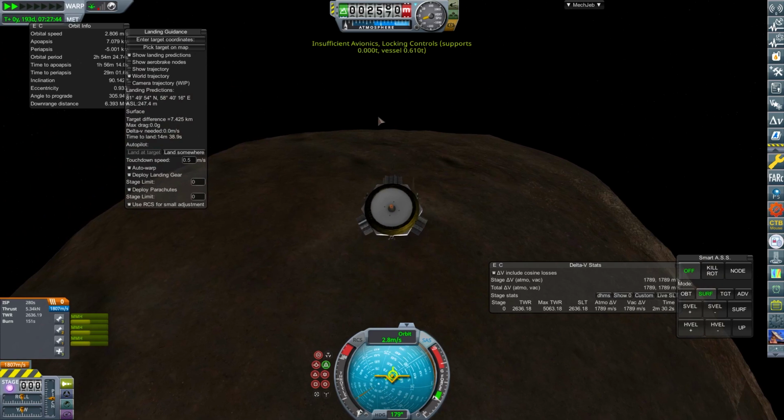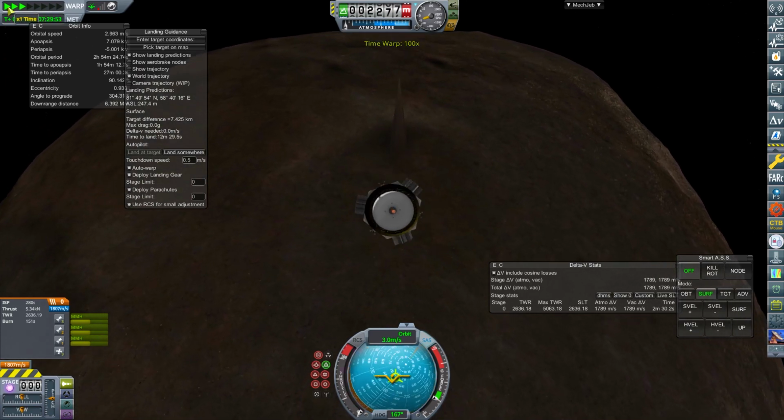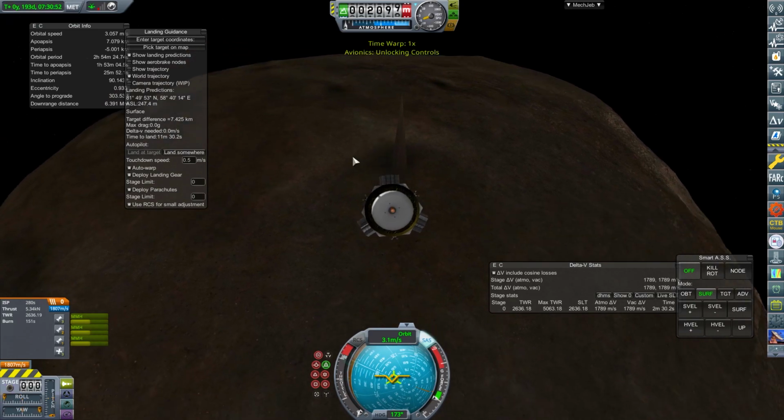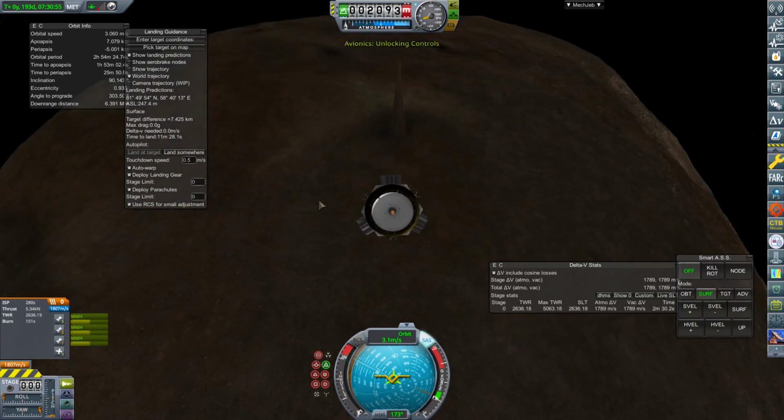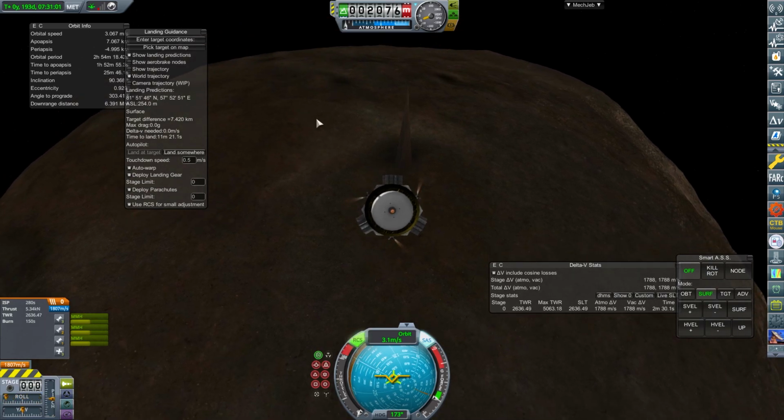Can I get closer? Yeah. Note to self. Don't get carried away. This is when we crash. Oh, that's cool. Right. We're going to just do that. Turn the RCS on. And then I want to go. No, that way. No, not that way. That way and that way.